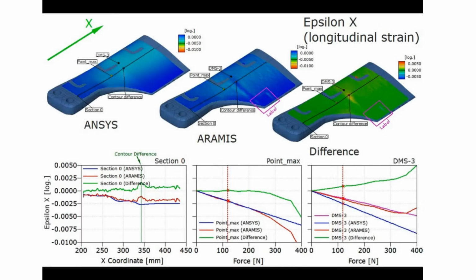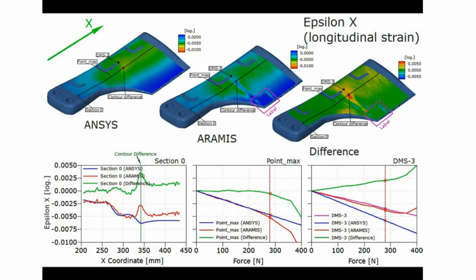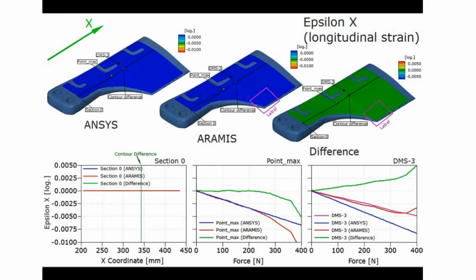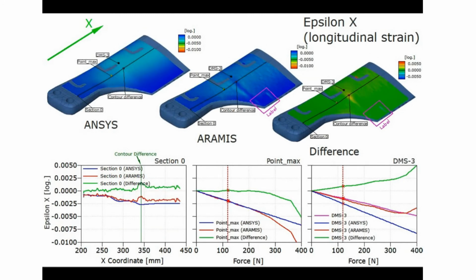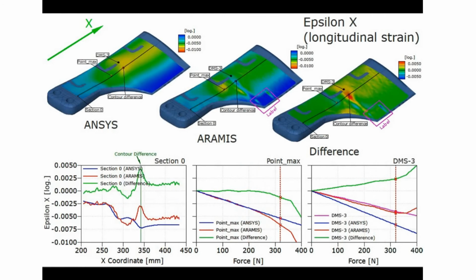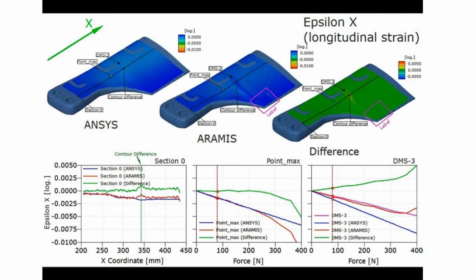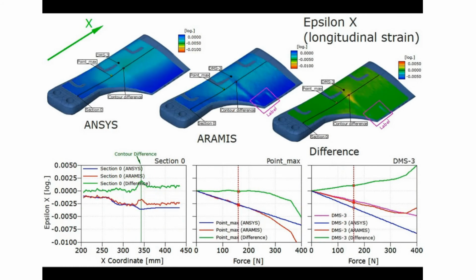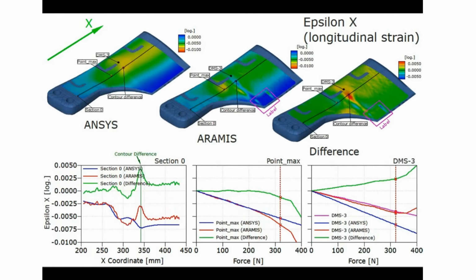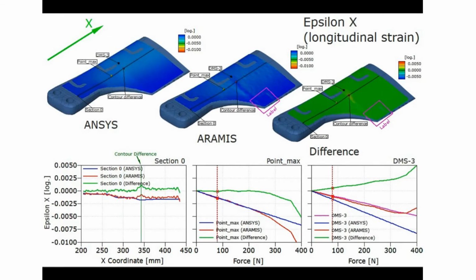Now we can compare the finite element model against the measured strain data. We can see in the full field comparison that the ANSYS simulation did not consider the buckling of the blade that Aramis observed, and we can note in the graph on the right that the strain gauge data in pink missed the location of maximum strain that Aramis measured, which can be seen in the red line where it kicks up at the end. The conclusion from this is that the Aramis DIC system can replace traditional strain gauges, and this will save you operating costs and inspection time in preparing your specimens.